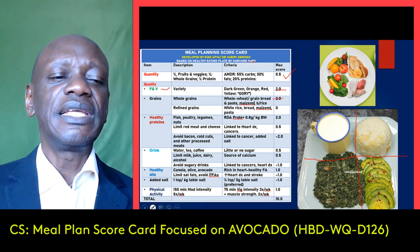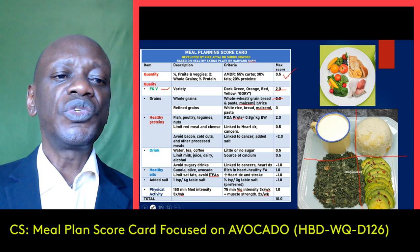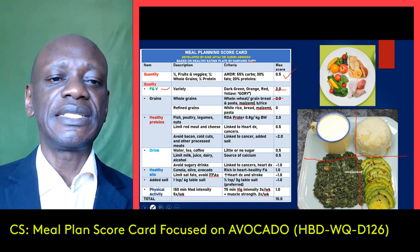Let's look at then the healthy proteins. We're looking at fish, poultry, legumes, and nuts. You want to limit red meat and cheese and completely avoid bacon, cold cuts, and other processed meats because they are linked to cancer as well as heart diseases.